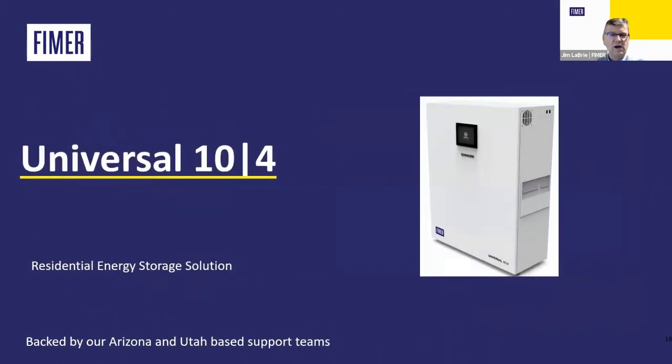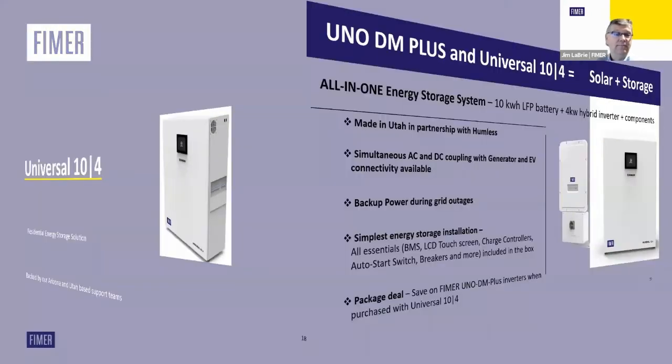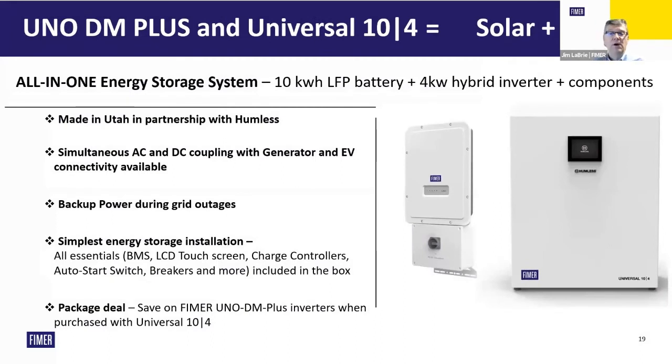And now let's talk about the Universal 10-4, a residential energy storage solution. This is supported by our teams in Arizona and in Utah, which is where Humless is located. FIMER and Humless created the Universal 10-4 to sync and back up priority loads and have the ability to add battery capacity. Humless is located in Utah. These battery experts began managing energy storage systems there in 2008.